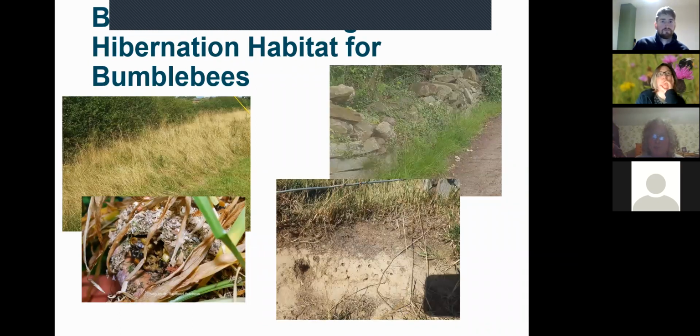So there's some more uncut ground on the top left. Bottom left is the bumblebee nest. Something that intrigues me is all around the farm there'll just be little bits of dry stone wall for no apparent reason. Anyway, it's got good crevices for bees, and various sorts of plants getting established in them. And then the bottom right is bare soil, which is good for solitary mining bees.